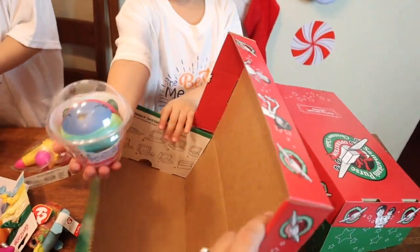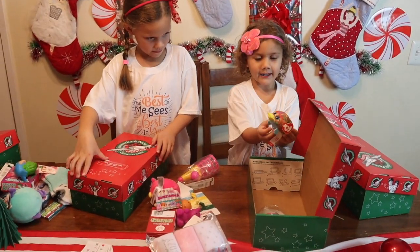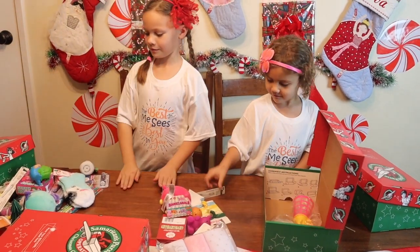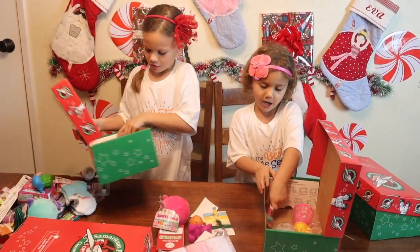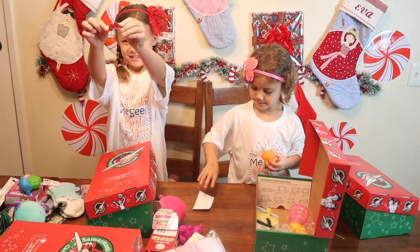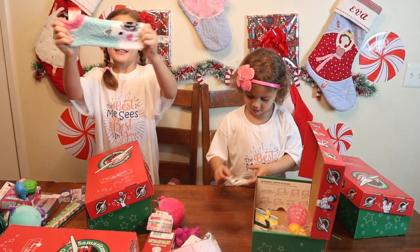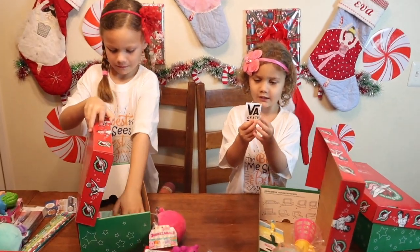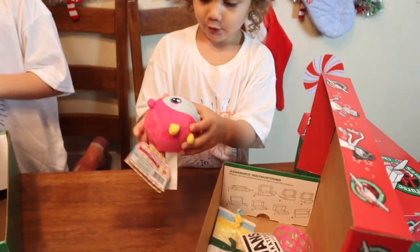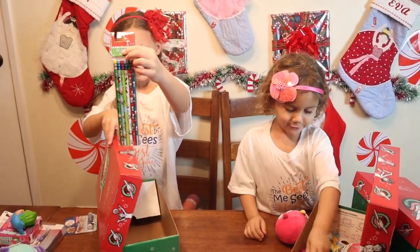Okay, so hold that one open. This one's for a girl 10 to 14 years old, right? Now I have a duckie. Okay, this box. It's a ring, huh? So I have a ring and a mustache. And then I have these super fluffy socks. And a band sticker off the wall. And then I have two balls, right? I have Snoopy pencils. And I have bells.